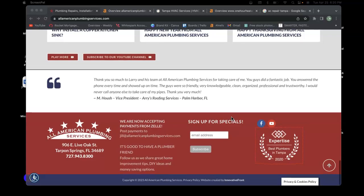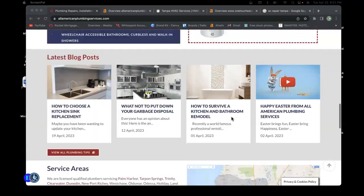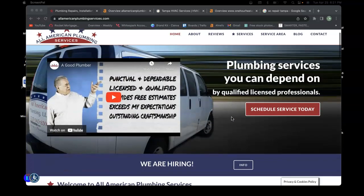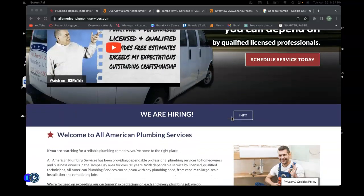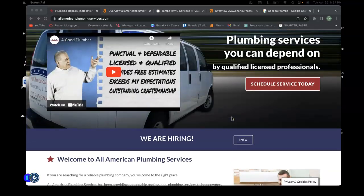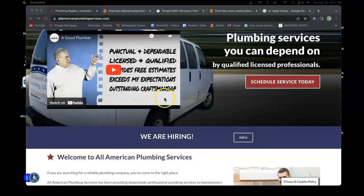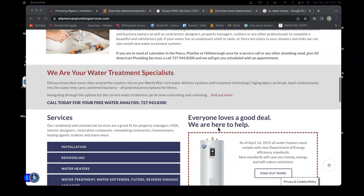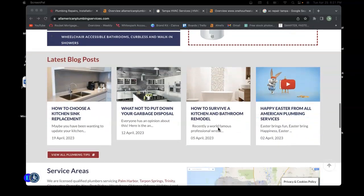I do notice that as far as initial wording, you want to have at least 1,500 to 2,000 words of content, and you want to have keywords in that content. Now, a keyword is anything someone might type into Google looking for a particular service or product, and those keywords need to be throughout your website. So these photos here, these videos, are they optimized with specific keywords? Do they have meta tags, meta descriptions? Those are some of the things that I look for.